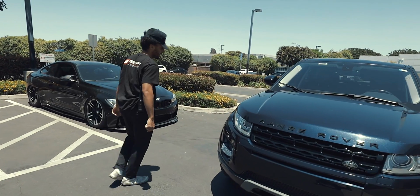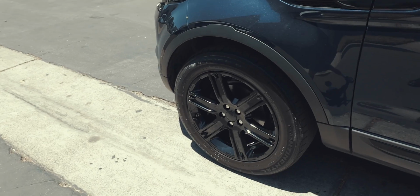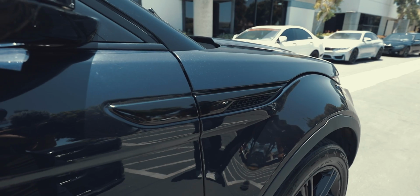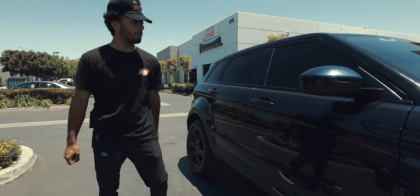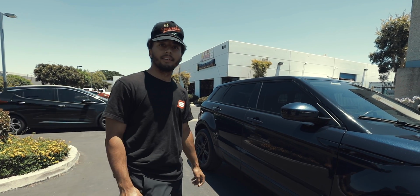If you move on over here, you can see that all 4 of the wheels are powder coated gloss black. Also got these little trim pieces right there glossed out, as well as the moldings on both sides of the doors. It's a pretty badass look, and so to hand it back off to the customer.